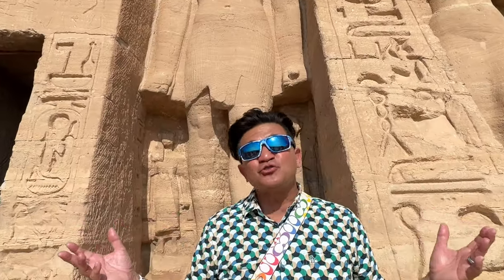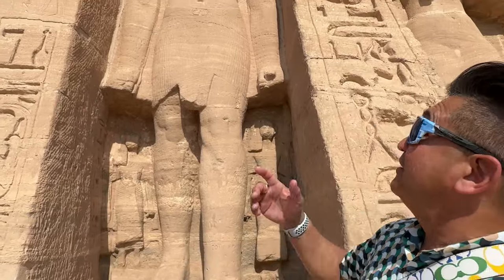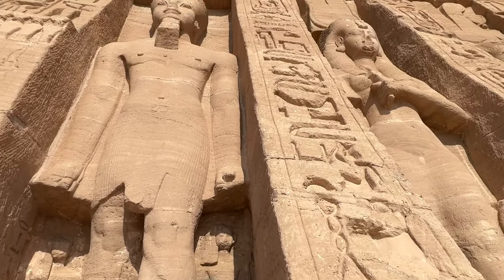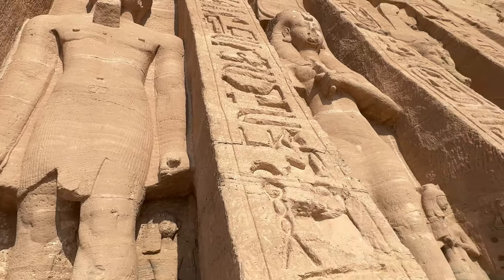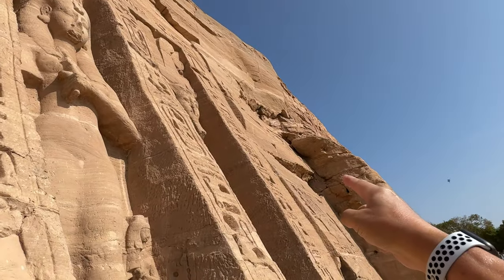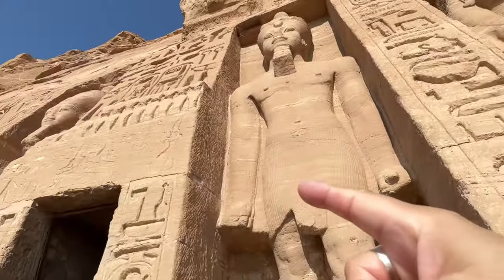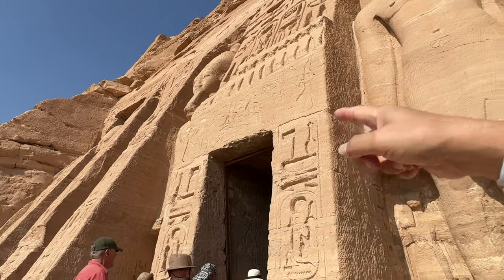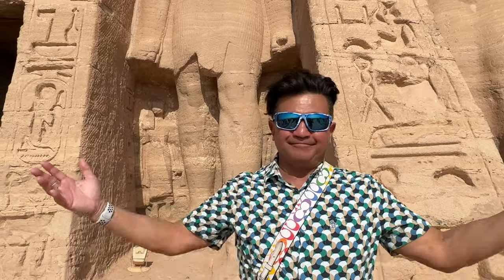Okay, so we've just finished the tour of the Temple of Nefertari, and it was amazing. Again, it was built by Ramses II to honor his favorite wife, but of course it was a lot smaller than the temple for him. And look at these pictures. So there were six statues. This one here is Ramses. This one's Nefertari. The one over there is Ramses. And if we back up, that one's Ramses and Nefertari and Ramses. So two statues for Nefertari, four for Ramses II.